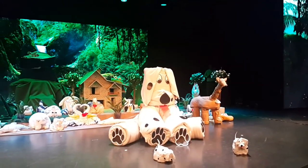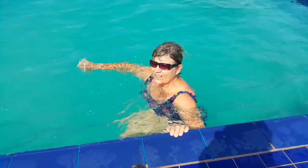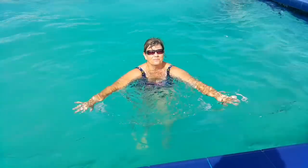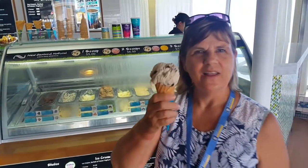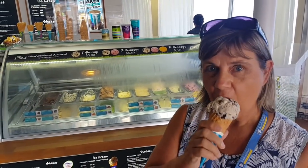All made out of towels. Pretty hot up here in the tropics, so a good way to cool off, eh, in the pool. The best ice cream in the world comes from New Zealand, of course.